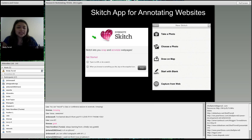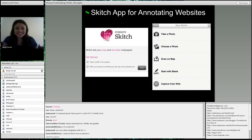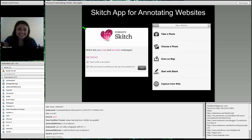Yeah, I think it has to be on the iPhone 5. You can collect autographs with it, and I did collect an autograph with it. I think the searching feature on your handwriting is a little tricky. It's better if you have a pen, but I only write with my finger. I don't have one of those cool stylus pens. I'll have to make one for myself eventually.